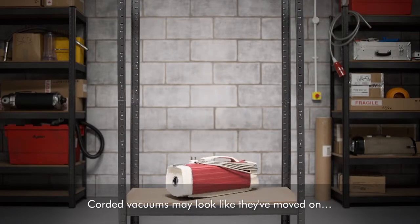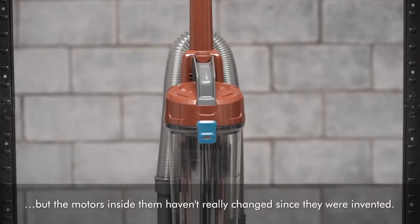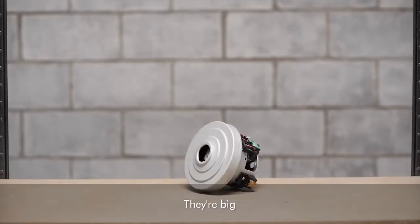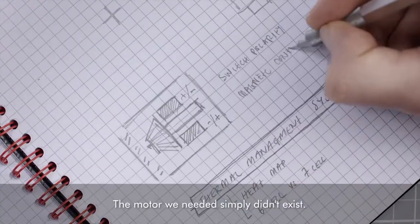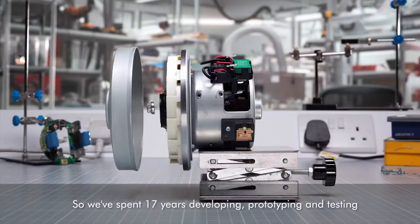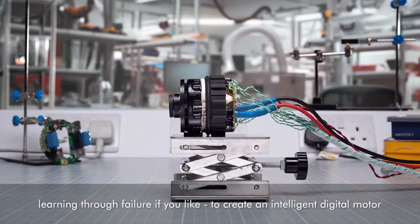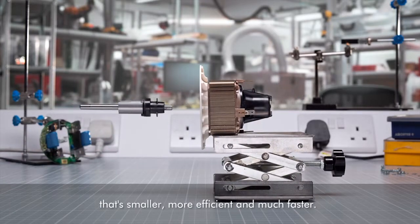Corded vacuums may look like they've moved on, but the motors inside them haven't really changed since they were invented. They're big and heavy. The motor we needed simply didn't exist. So we've spent 17 years developing, prototyping and testing, learning through failure if you like, to create an intelligent digital motor that's smaller, more efficient and much faster.